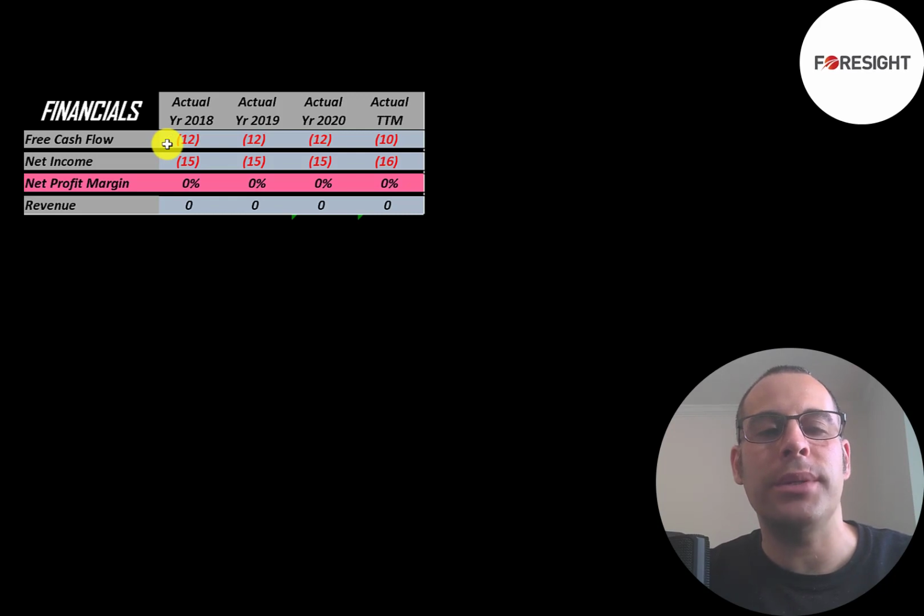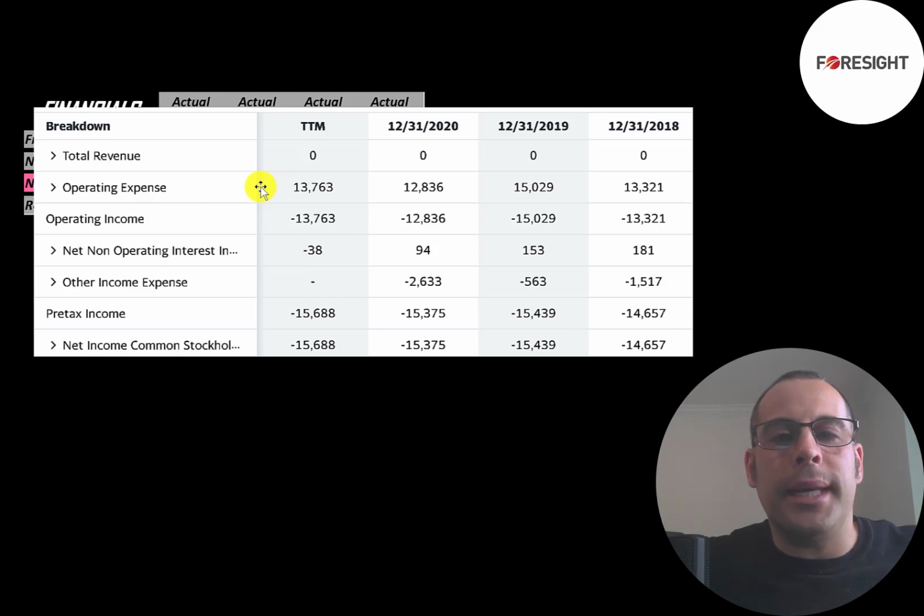Free cash flow is cash flow from operations minus capital expenditures. So they have negative free cash flow each year since they're pre-revenue. Net income is the profit or loss on the income statement. It's revenue minus expenses. That's also negative every year. Revenue is the sales for the company, and as I said, they're pre-revenue, so they have no revenue as of yet.